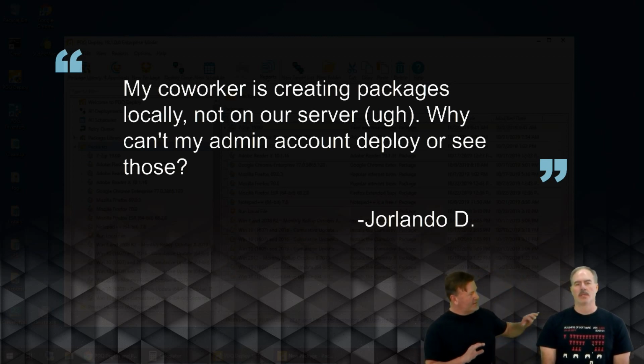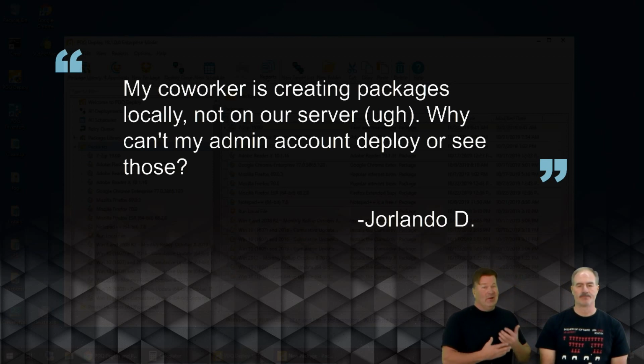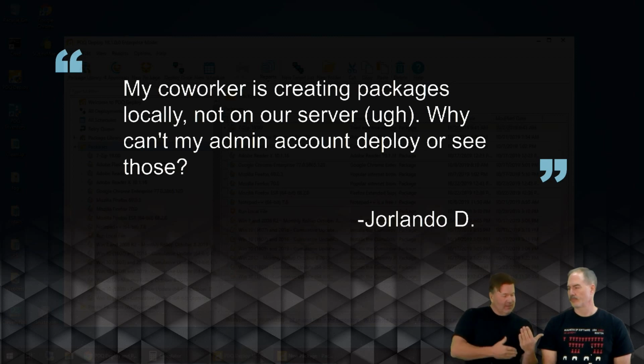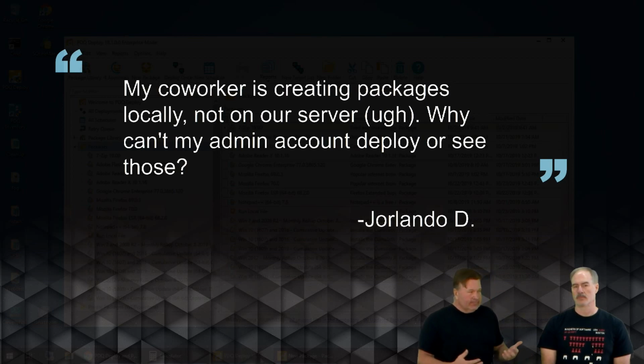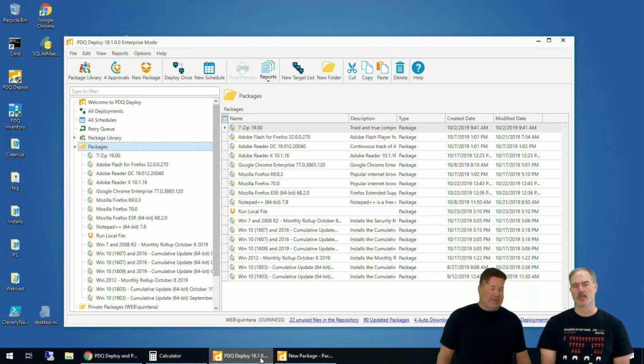Brig has decided to make rogue packages, which I do all the time. And I can't see them. Well, that's because they're in his private folder, and that's the one way you could build packages and test them, so that I don't accidentally grab one of Brig's deployments and launch it before it's ready to go. That being said, if I really wanted to see them, I'd probably have to walk over to his desk.